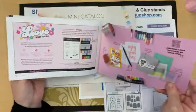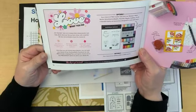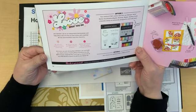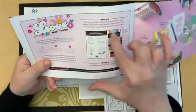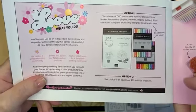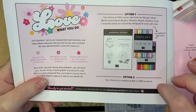And then what's really cool is they're offering a special, which they always do when you are ordering. You can choose the starter kit. It's $99, and you have two options. You can either get these 3 items, that's 2 packs of Stampin' Write markers and a new stamp set, or an additional $30 in free product of your choice.